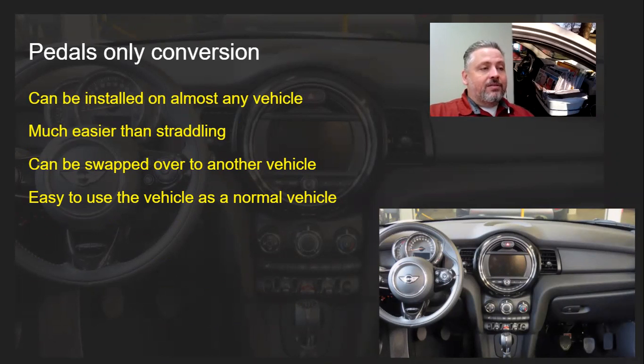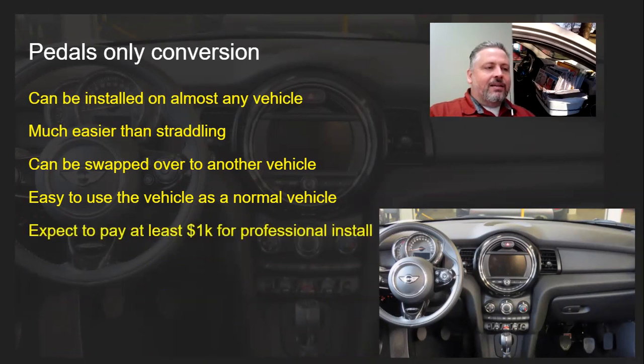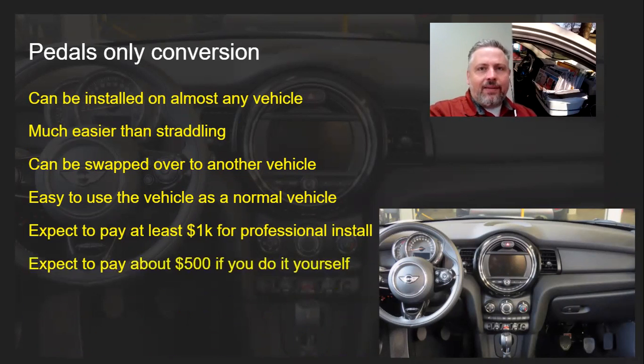Okay. Steering wheel still over on the left, you know. Expect to pay at least $1,000. So where I live, the company that does it professionally, they charge $1,500 for the installed kits. Okay. That's what they charge. You can buy the kits online for like 400 something plus shipping. So about $500 once you buy the hardware, if you're going to do it yourself. Okay. So about $500. There's different kits. There's some that cost $900.